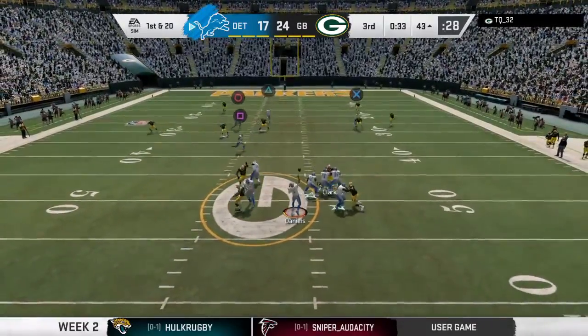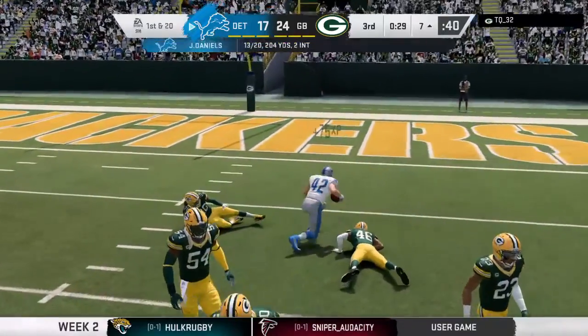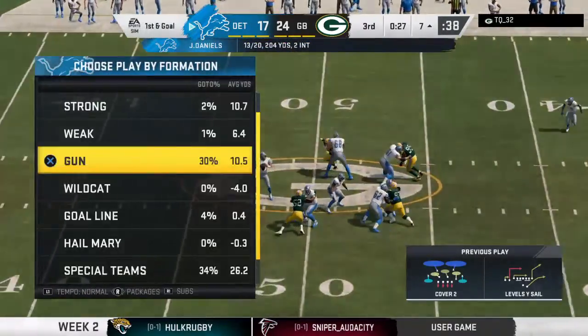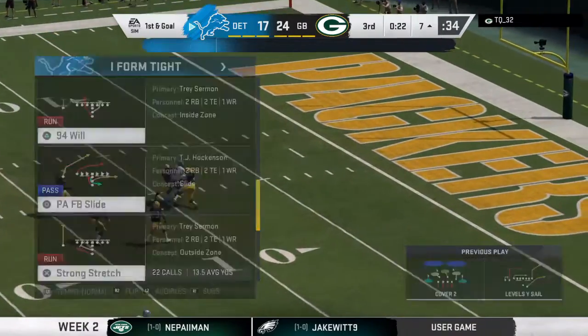Operating from the gun, Daniels. He's going to fire one deep. It's caught at the 10. And finally, down he goes as they work it inside the 10 to the 7. 36 yards on the play.